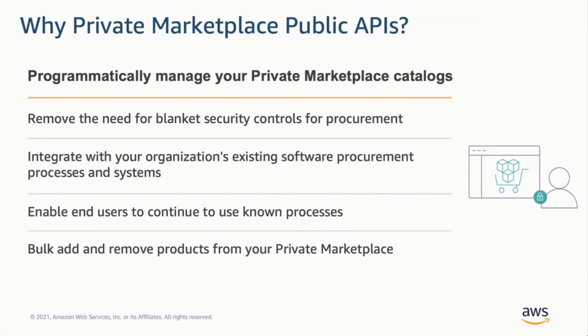Private marketplace APIs will provide customers the ability to programmatically manage their experience and one or more associated account groups within their private marketplace catalog. This will remove the need for blanket security controls for procurement within their private marketplace. This will also allow integration within your own organization's existing software procurement process and systems. In addition, customers will be able to enable their employees, referred to as end users, to continue to use their known processes within their organization and successfully procure software within AWS Marketplace. Lastly, with APIs, customers can also add and remove products from the private marketplace in bulk.